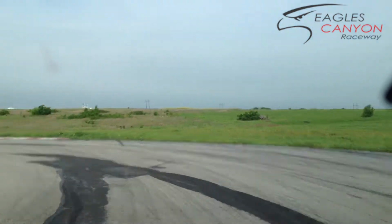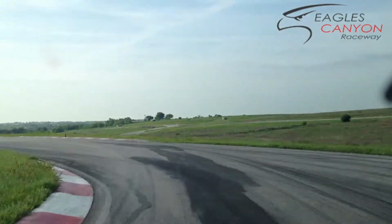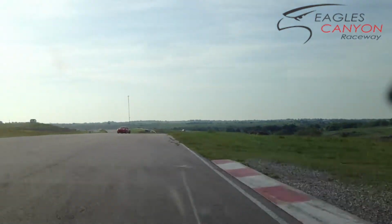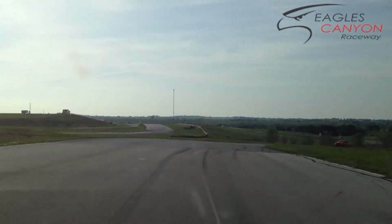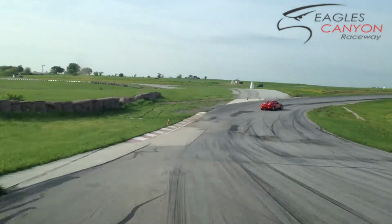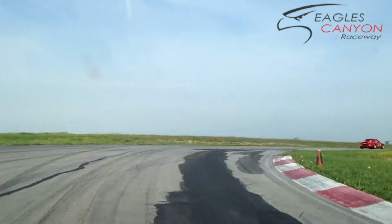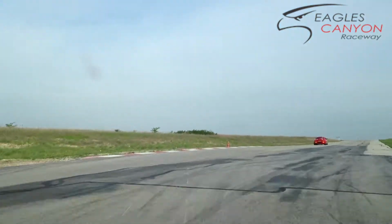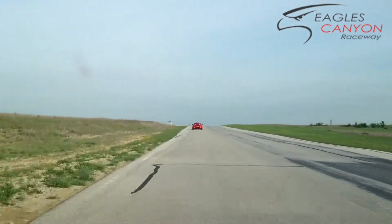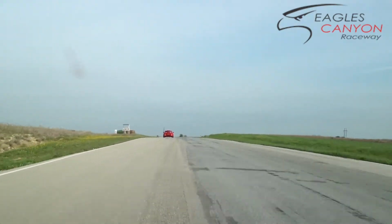So I'm following my buddy Brian. He's in a spec Boxster and I'm in a street 987 Boxster. He should be going faster than me in that car. On the straights it's about the same speed, same power to weight ratio roughly, but my car is a lot heavier and it's a street car, so it just cannot carry as much speed in the turns.